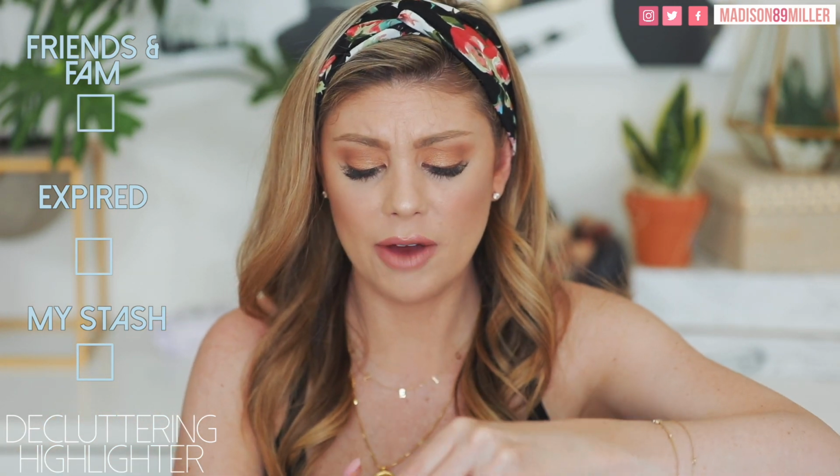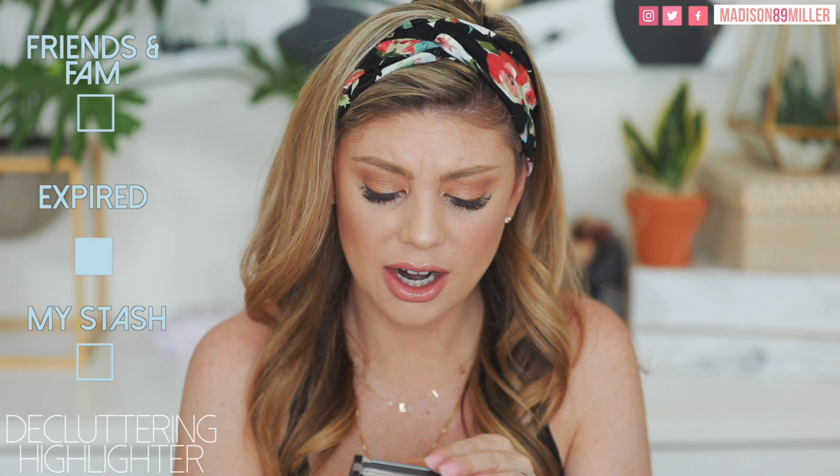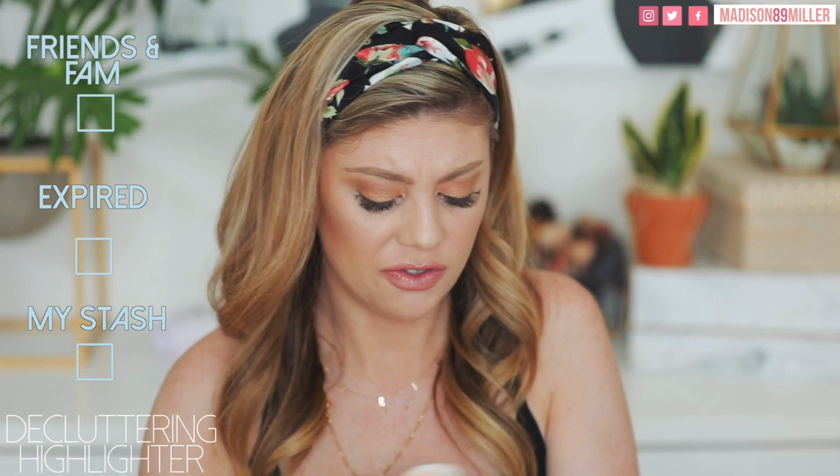Here's a Makeup Revolution one. Honestly, it's pretty, but it feels really kind of dried out. So I'm actually gonna throw this one away. This is their Shimmer Brick Radiant one. It just feels really dried out.